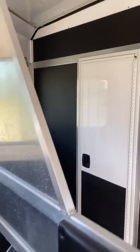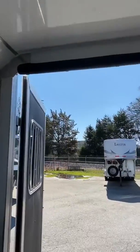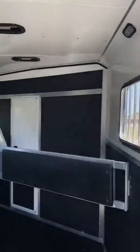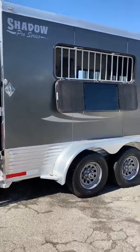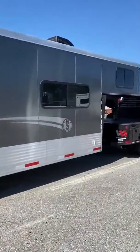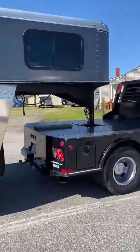Trailer's immaculate, has absolutely no wear and tear. No kick plates or anything like that. Head bumper actually on the back coming out. Nice padded bar. So as I said, this trailer has actually a bus drop window on the butt side. This is actually a 5.5 foot short wall, I do believe. So it's actually got a lot of good space.